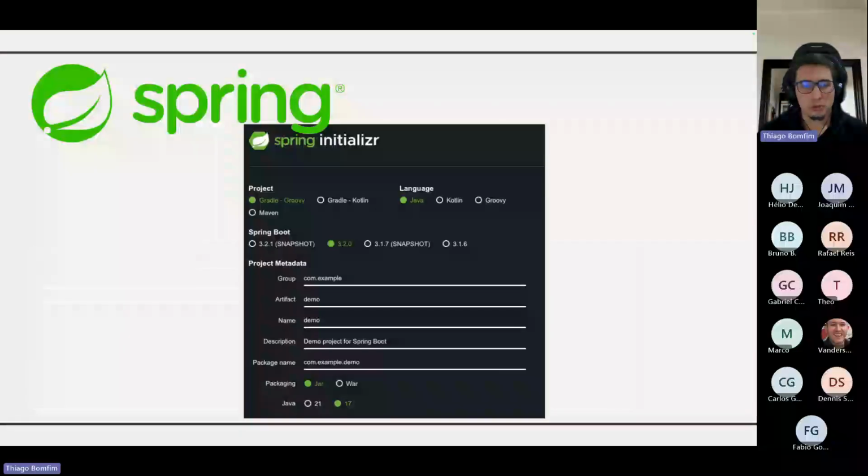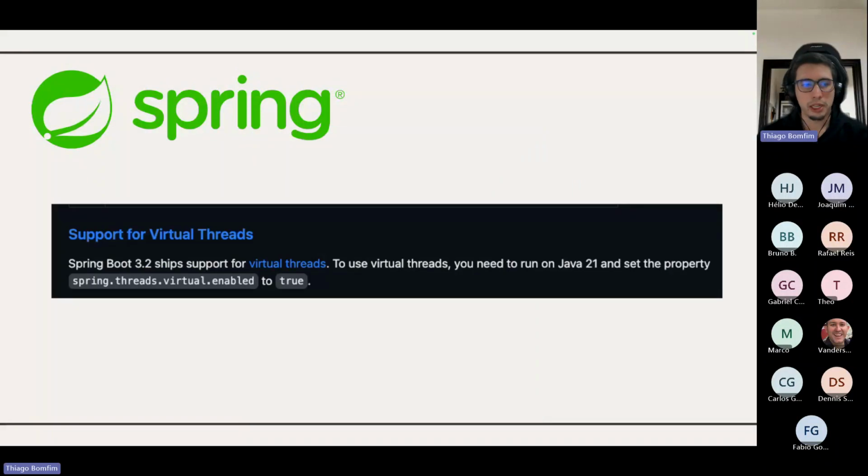So if you go to the Spring Initializr to create a new project, you see something like that. We now just have Java 21 and 17 and just Spring 3.x. Okay, we do not have Spring 2.x anymore. And another good reason why you should keep updated is because Spring 3.2 supports virtual threads, and it's very easy to use. You just need to add this property. Okay, just enable virtual threads, just that. Amazing.